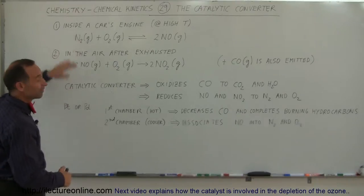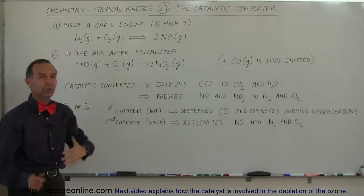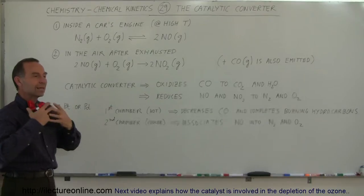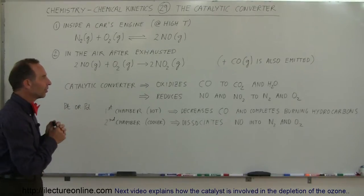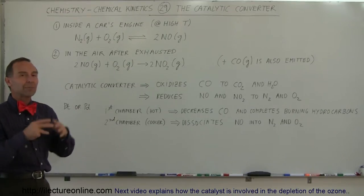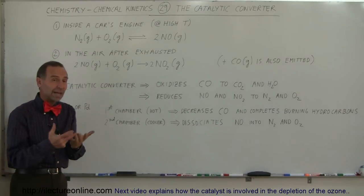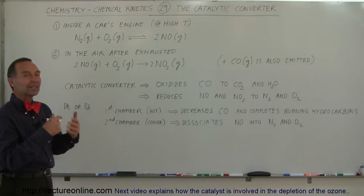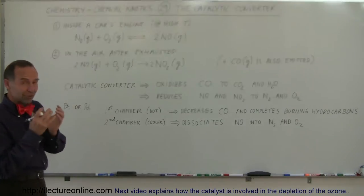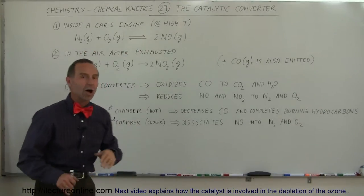Well, in a car's engine, this is why we actually need it, because in a car's engine, we have nitrogen gas and oxygen gas, of course. Nitrogen and oxygen make up almost 100% of the air, and so when the air is put into the cylinders, we mix it with gasoline vapor and we explode the gasoline vapor. A lot goes on, but something also goes on with the nitrogen and oxygen besides the combustion reaction of the gasoline molecules and the air under high temperature. So what happens when we have a high temperature inside the cylinders of the car, we also take nitrogen and oxygen and turn them into nitric oxide.